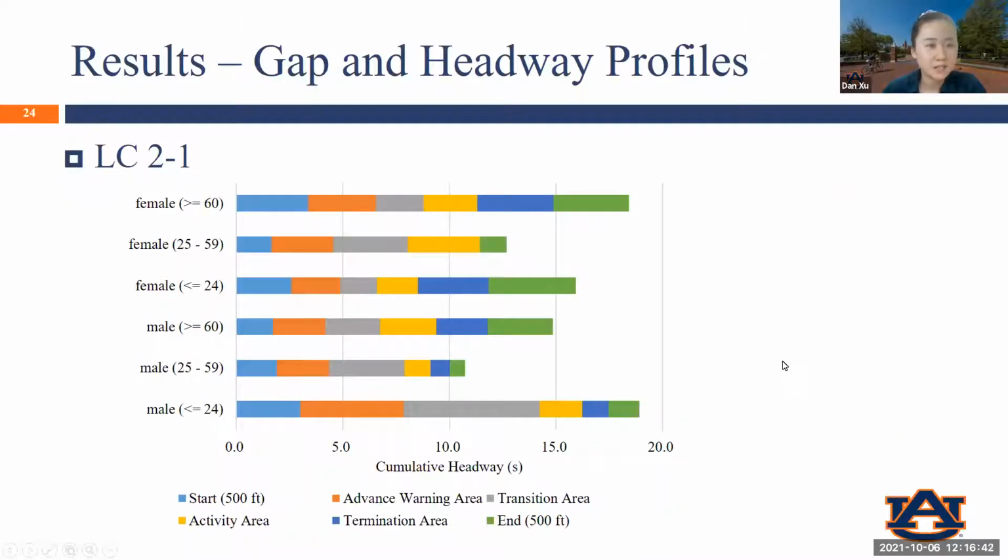Here are the cumulative headways from the lane closure 221, and it also shows that the male and female drivers in the middle age have the shortest headway. We did not show the space headway because the space headway is equal to the gap spacing plus 15 feet, which is the vehicle length. So we did not present it here.